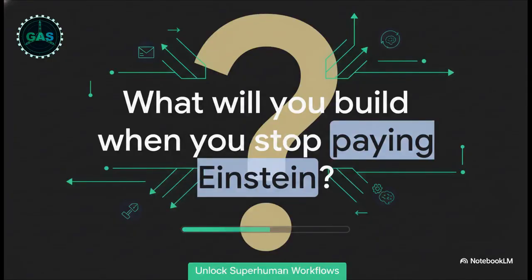By mastering this compress, judge, and execute pipeline, you are unlocking truly superhuman workflows. You stop wasting your resources, and you start scaling your capabilities exponentially. You are finally putting the right minds on the right tasks. So, what will you build when you stop paying Einstein to mop the floor?